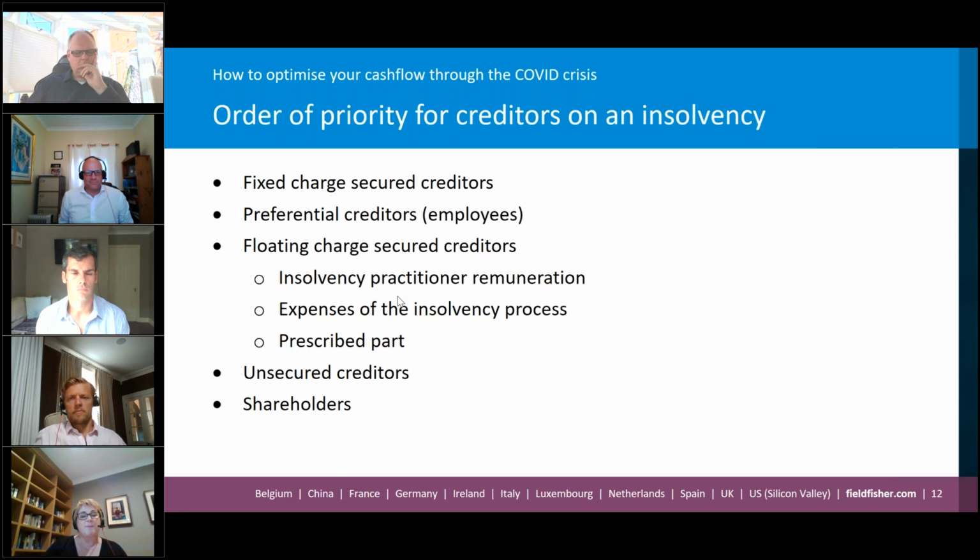Once the secured creditor has been paid off, any surplus flows through the waterfall as I've set out on the slide. So the second people to get paid out in an admin or liquidation are the preferential creditors, which until the new law comes into force, at the moment only constitutes employees for a portion of unpaid wages. The third people to get paid are the floating charge secured creditors.